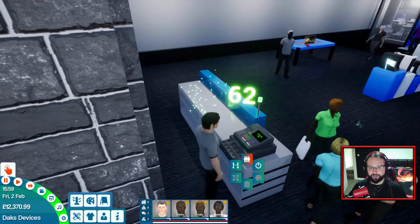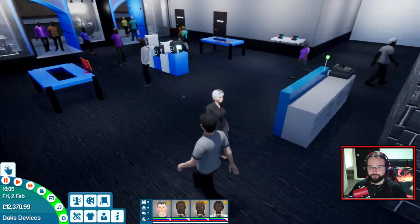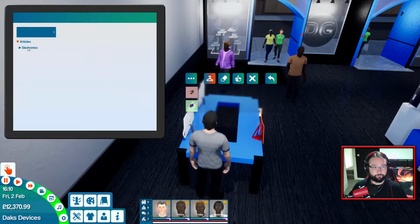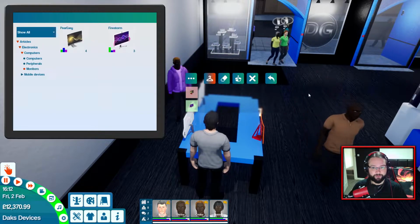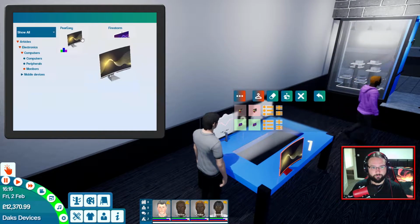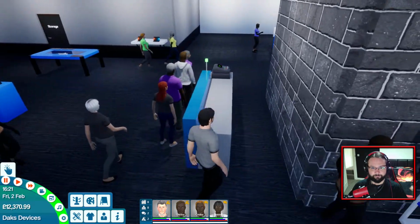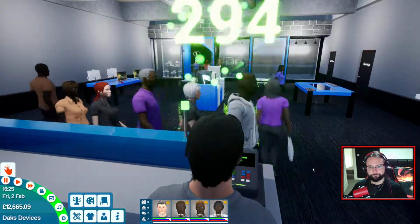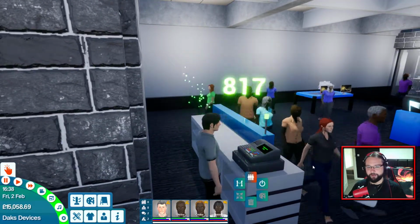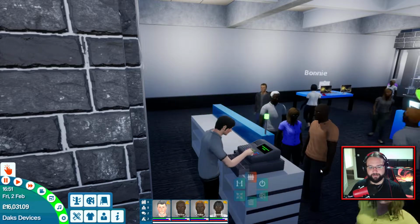Yeah, we don't need more staff. Come around and top you up. If this cash register's in the middle like this, this is working very, very well. Electronics, computers, monitors. Can I see this single? There we go. My God. Hi. Oh my Christ, the amount of cash people are spending. Just look at it flying up. That is ridiculous.